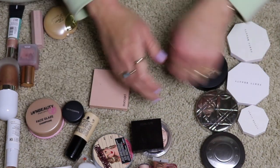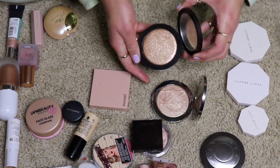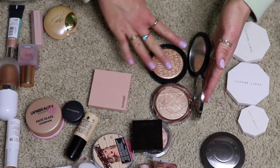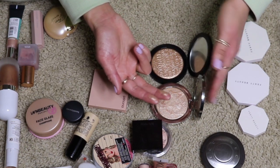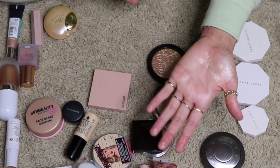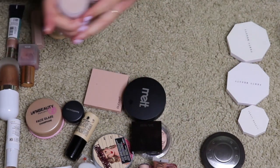My friend was so kind and gifted me these 2. He wasn't using them anymore, so he gave them to me, which I was wanting this Dior one so bad. And then when I saw it was in the package from him, I screamed because I wanted it so bad, so I'm keeping both of these because they're beautiful.